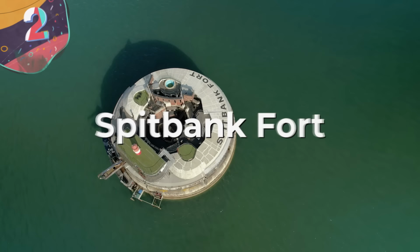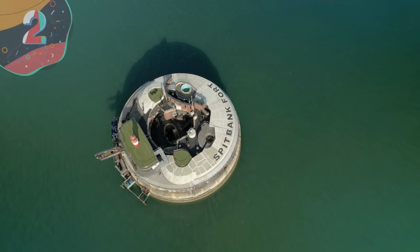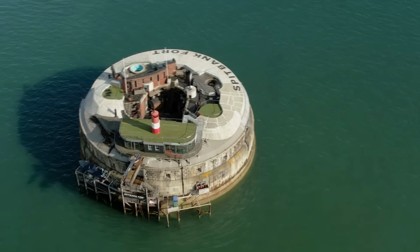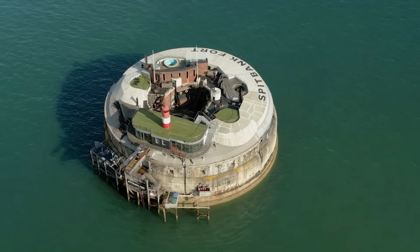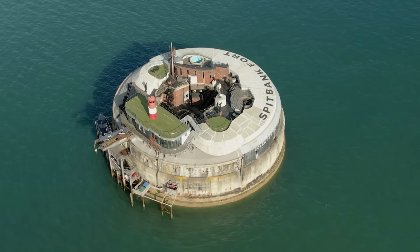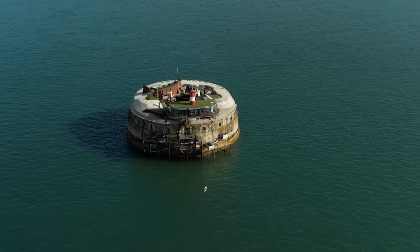Number 2. Spitbank Fort. Spitbank Fort, also known as Spitsand Fort or simply Spit Fort, is a historic sea fort situated in the Solent near Portsmouth, England. This remarkable structure, originally constructed as part of the Palmerston Fort scheme in the late 19th century, stands as an example of Britain's maritime heritage and military history.